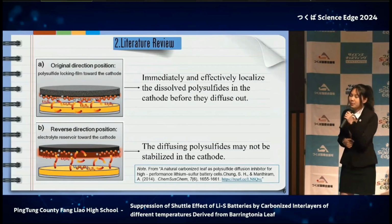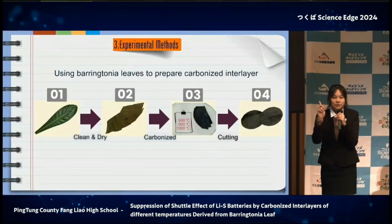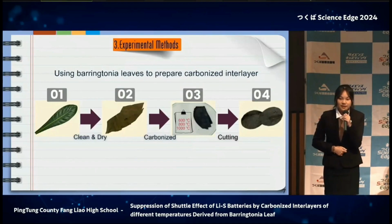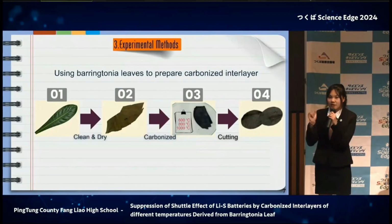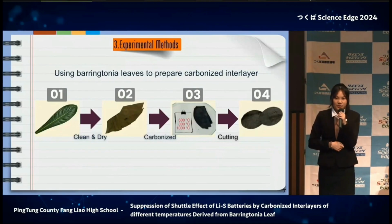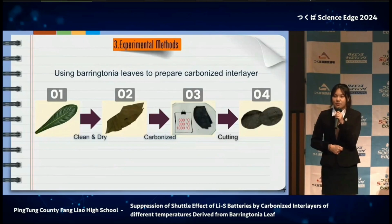So how do we prepare the interlayer? This is our process diagram. First, we clean and soften the leaf, and then kill and dry for 24 hours. Afterwards, we carbonize them at temperatures of 600, 800, and 1000 degrees respectively. After the leaves are carbonized, we cut them into appropriate sizes.